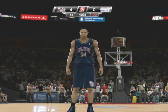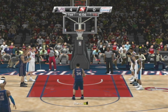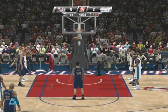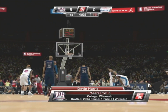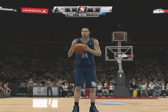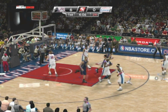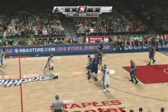Devin Harris certainly is one of the most athletic, certainly as quick a point guard as you'll find league-wide. Not only does he have straightaway speed, Kevin, but he also has change of direction speed, which allows him to get to the rim almost at will. Gets them both. Kaman inbounds the ball.